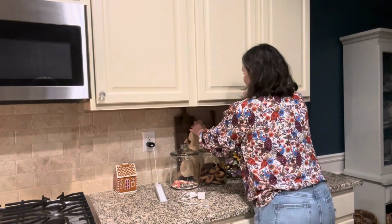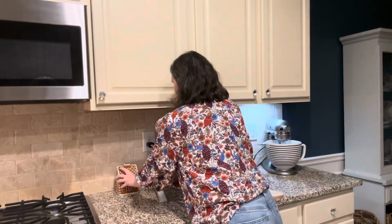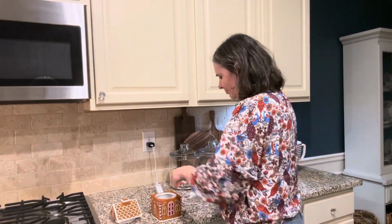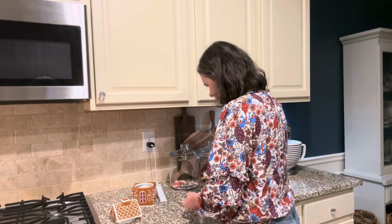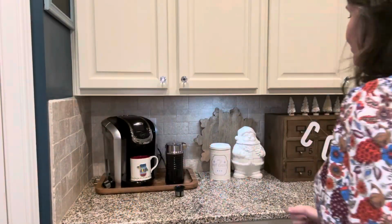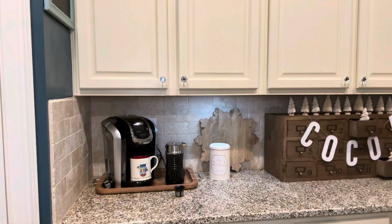Now, unfortunately, I have taken down most of my kitchen items. I did this actually on Christmas night. I just could not stand to be looking at all of the decor. It just felt very overwhelming. So I took down all of my Santa themed stuff first, and then these are the remaining items that I left.